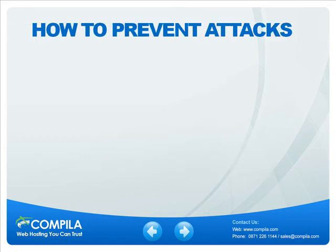Now is the time to look at how to prevent attacks. Now that you know about the risks involved with website security, it is time to understand how you can prevent any attacks. This starts with the simple matter of passwords.